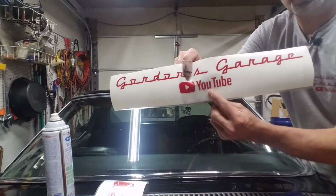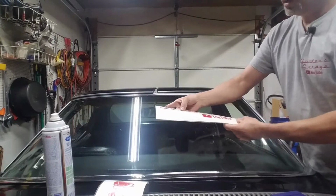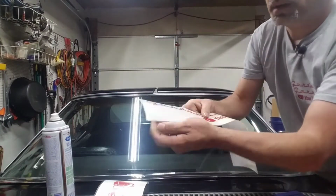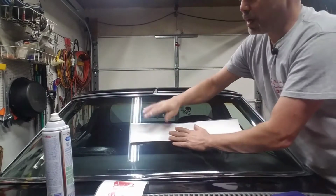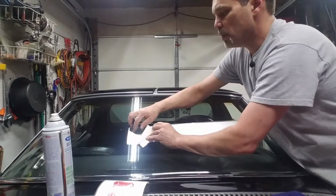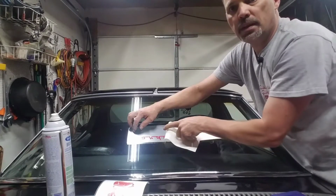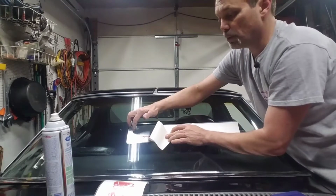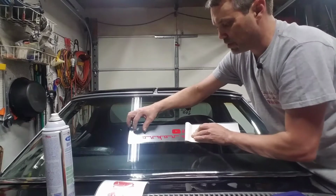The Y, the O, U. So if I misplace them, I've screwed this up and this is all trash. So therefore it has a film of transfer tape holding this all in place for me. So I'm going to flip it upside down to where the paper is facing up. I'm going to peel the paper off, being very careful. When I peel this back, if any of that red decal is left on this paper, I have to push it back and put it back onto the transfer tape. The transfer tape is the clear tape that you see there.